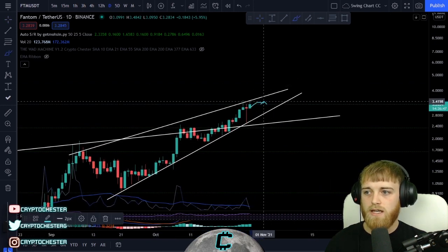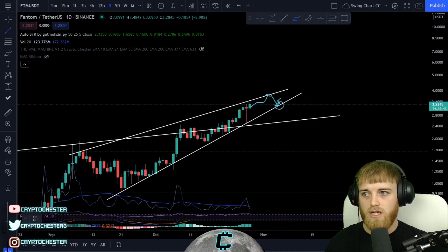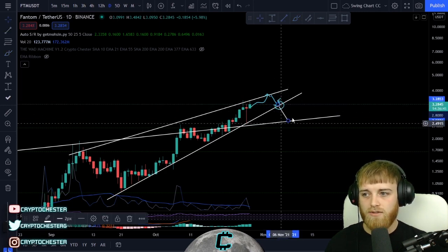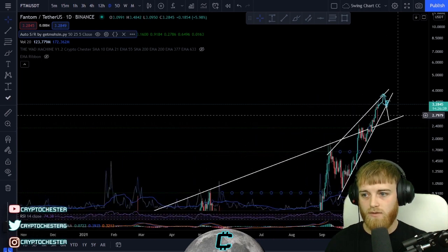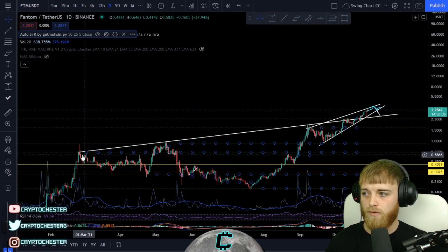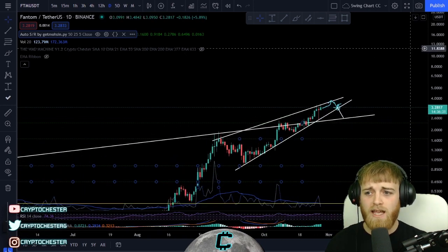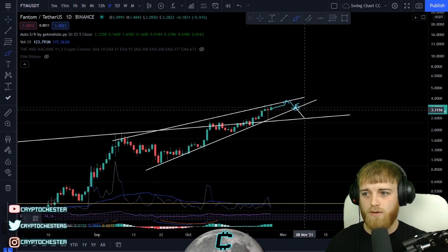So if you're going to have continuation to the upside like so, and then you come down, you break to the downside of this wedge, the measure move is probably going to be down to this level of support that we did see on the daily chart, that massive trend line from February, right? From the February all-time high there. You can see a probably congruent bounce along this zone before continuation to the upside.